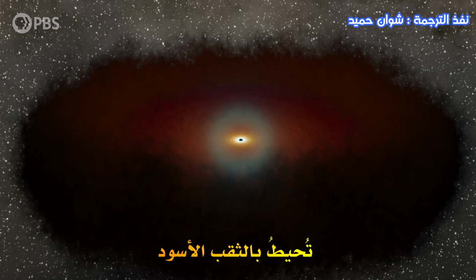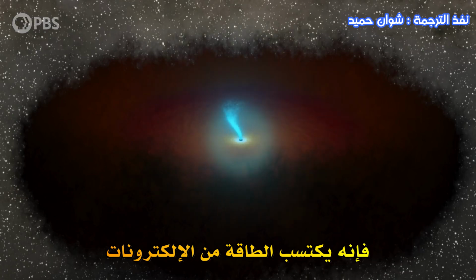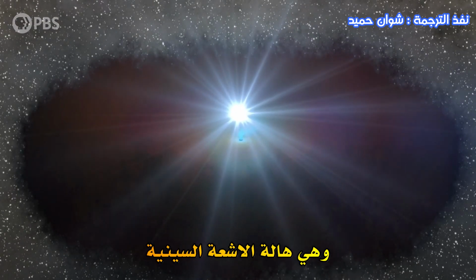The intense radiation in this region strips almost all atoms of their electrons. That leads to a haze of high-energy electrons surrounding the black hole. As light from the accretion disk passes through this haze, it gains energy from the electrons, boosting it all the way up to X-ray energies. This is the X-ray corona.